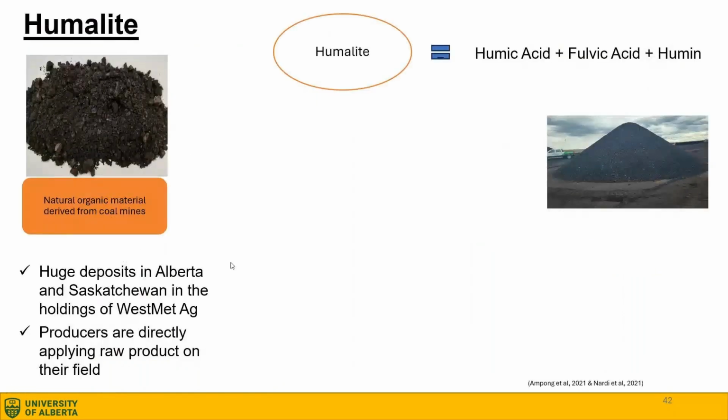The product we worked with is called Humulite. We have huge deposits of Humulite in the mine in southern Alberta. We've also found this product in deposits in the province of Saskatchewan. Presently, it is being marketed by a company called Westmet near Hanna in southern Alberta. It's a raw product. You can go visit their facility. The picture here is one that I took when I went on my visit.